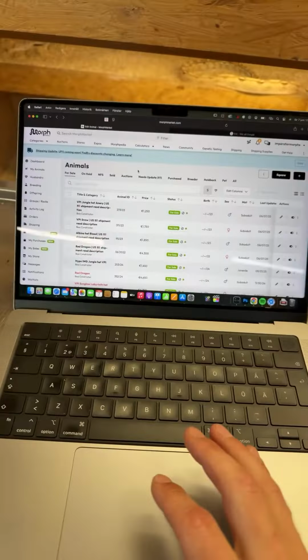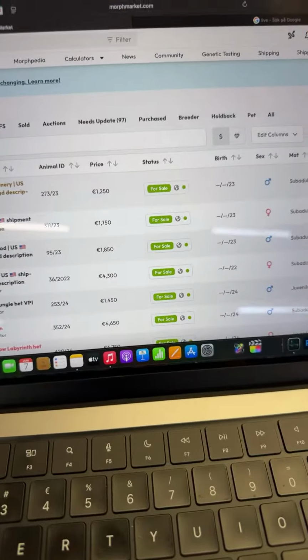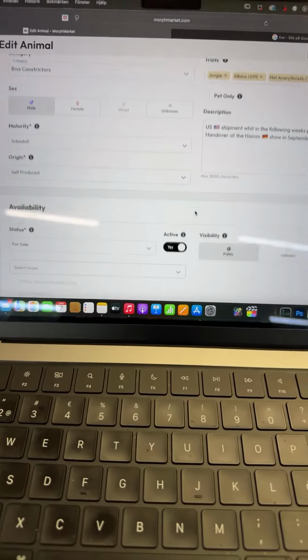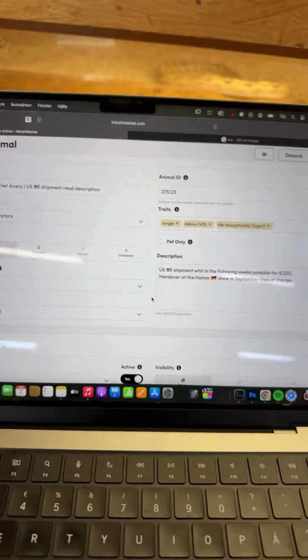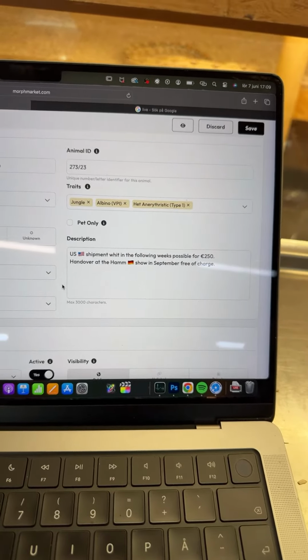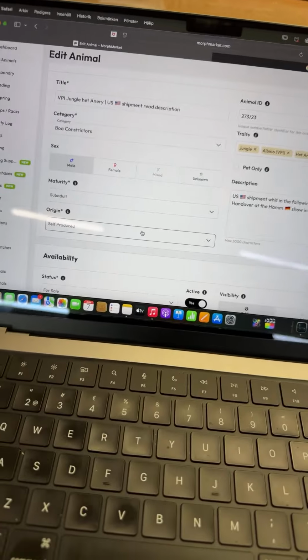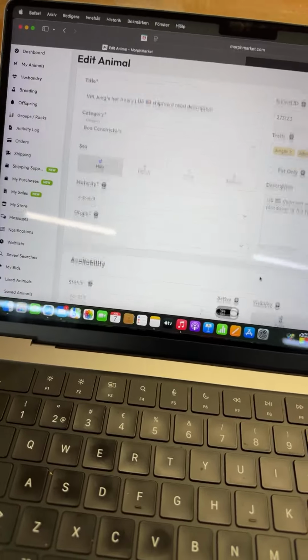So yeah, the plan is to show off the animals that are going to be auctioned, and we're going to activate the auctions right now. So first we have VPI Junglehead Anery, and as said, the following weeks when our US shipment leaves, it's possible to get the animals shipped for 250 euros on the auction.